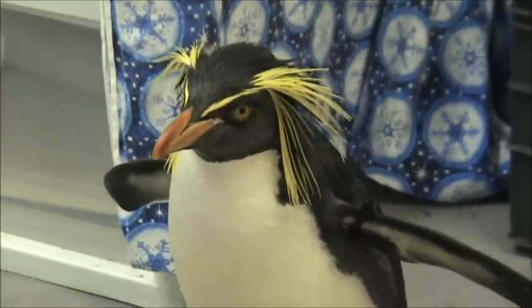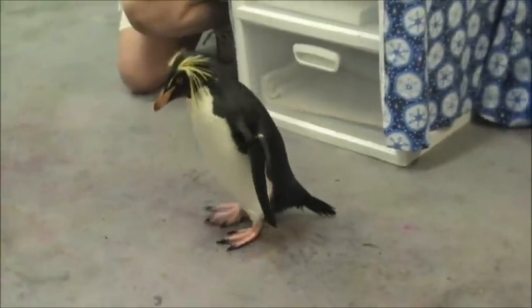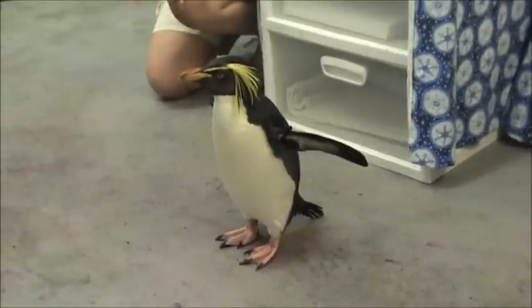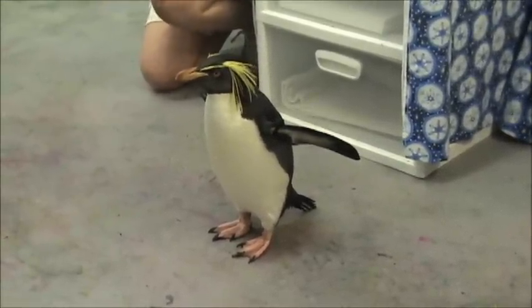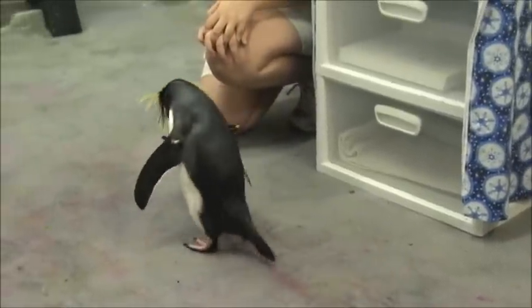And you can see she is shaped like a little torpedo, so she can go 4 miles per hour in the water. And that's just as fast as our fastest swimmers. And these guys can also dive down about 300 or 400 feet, catch their fish, and hold their breath for just about 15 minutes. So they can stay under for a very long time. Right, Marley? You're just excited.